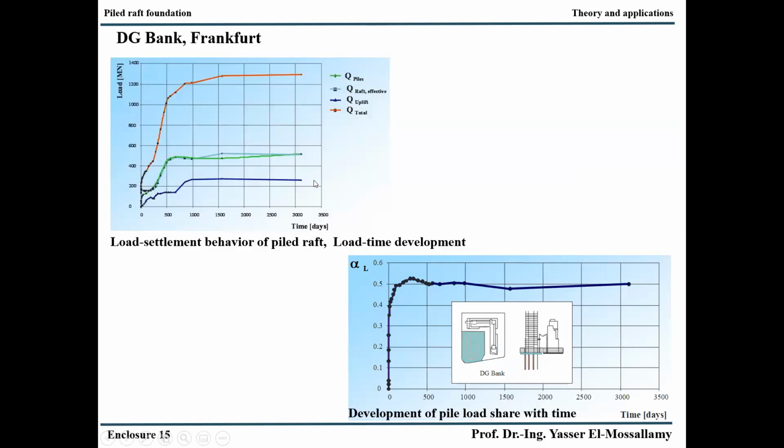From all these measurements, we can see how much load is taken by the piles, how much load is taken by the raft, the uplift, and the total load of the superstructure. And you can see here now, if we make this alpha L, the load taken by the raft divided by the total load of the structure, then we have a very nice curve, and we have here alpha L about 50%.